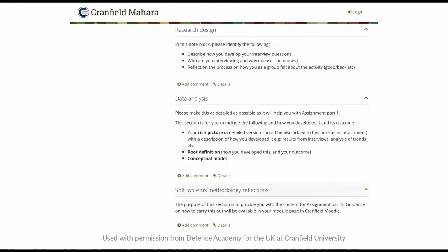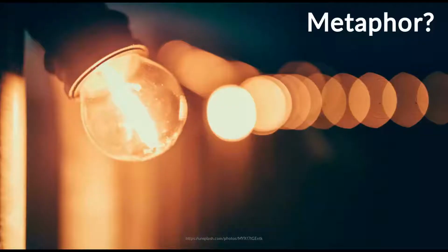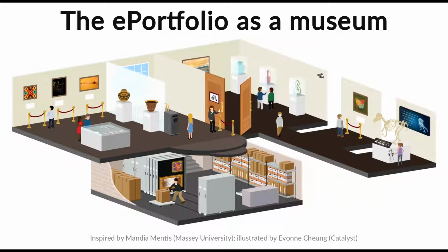And so now, how can we actually bring across that aspect of curation to students and make it interesting for them to actually explore? Well, we could use a metaphor. And Mandy Mentes from Massey University, she came up with the metaphor of an art gallery a few years ago and has been using that successfully with her students and explaining what is the portfolio and what can they do with it.